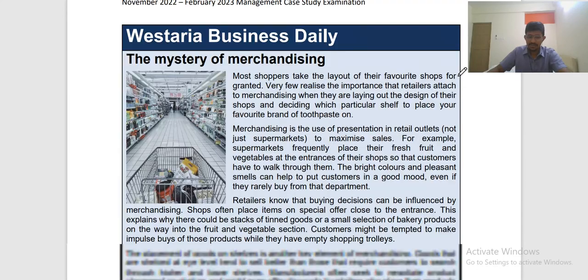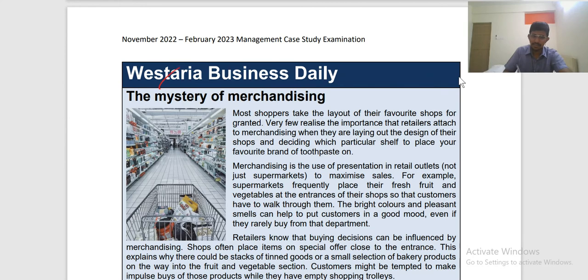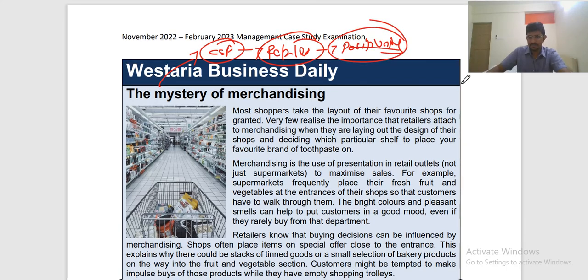And the Mystery of Merchandising, this is once again a basic article, but they are telling the simple application of critical success factor. If you want to be a successful retailer, the success relies on how you position your product. So positioning of your items plays a major role. So just remember that, also very important.